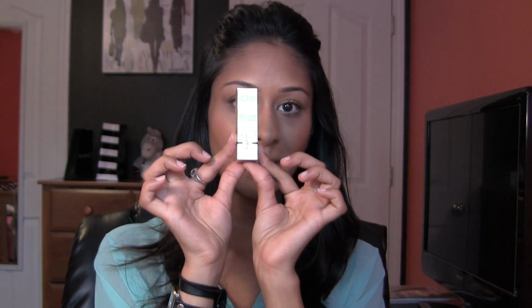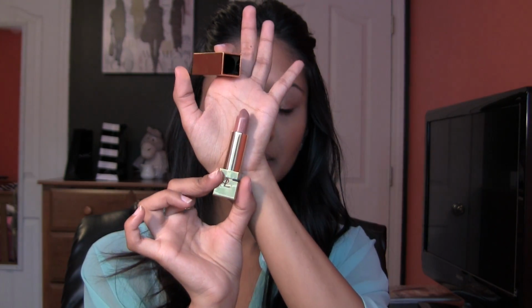Then I got this lipstick by YSL. This is the packaging. This is the Rouge Couture, and this is a pink color in the color 25. It is a really pretty pink. It's very similar to MAC's Midi Mauve, but a little bit more pigmented. This is exactly what I would say a luxury lipstick should be, and it is. With just one swipe across your lips, you get the perfect pink pout.